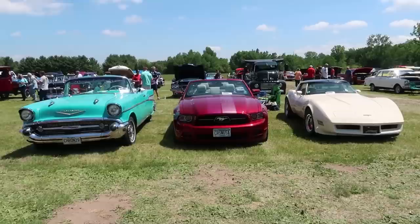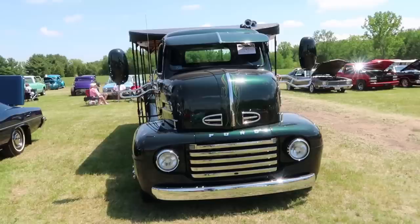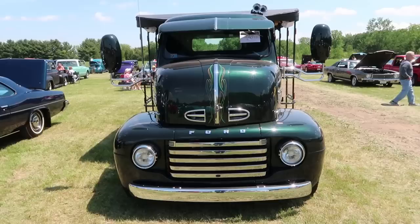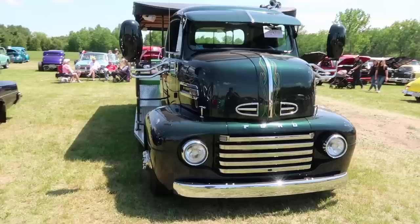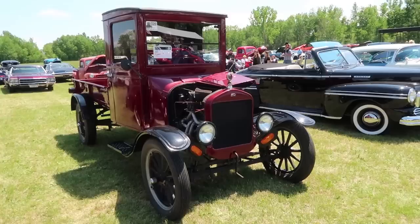Corvette, a Mustang, and a '57 Chevy. Kind of fun. Old Ford COE truck. Looks like they do some sort of tours with it. Kind of a good idea. That's fun. 1948 Ford COE. That's awesome. 1925 Ford Model T. A 1964 Mercury Monterey.